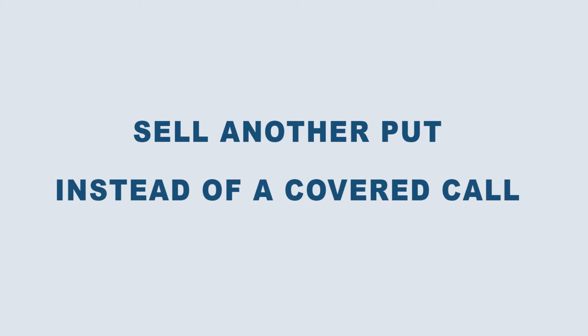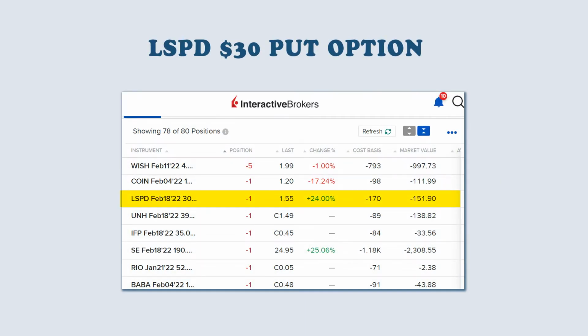About a week ago, I sold another put option on Lightspeed, this time at $30 instead of $70, like my last put option. This one's expiring on February 18th, and I earned $170 in premium, so not bad. As you can see, it's already paying off. The option has already lost 24% of its value, roughly $18.